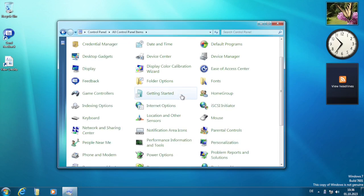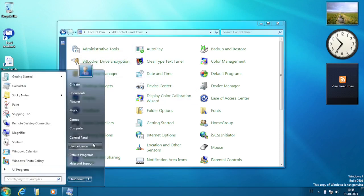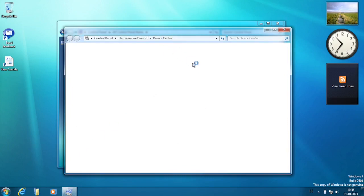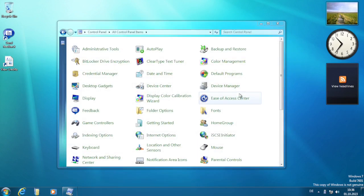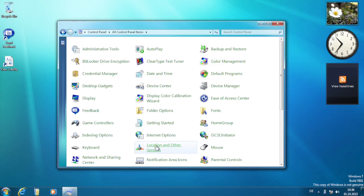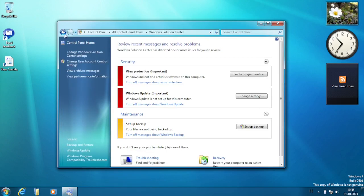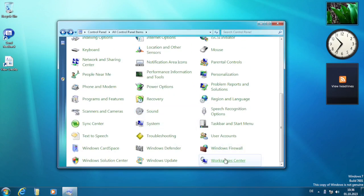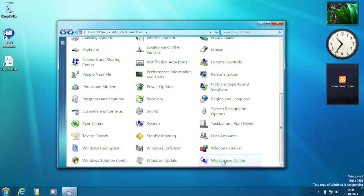So I'm gonna swap over to there. And you can see I've added a couple of icons, like the credential manager is changed. We have device center, that's devices and printers, which I changed as well. It's just the name, just the default devices and printers page from 7. And we have the location sensor, another sensors icon, it's also the same, double check from beta. The cover icon is from XP, the troubleshooting one is also beta. And Action Center is also changed to Windows Solution Center in this. And Workspace is also changed. That's normally RemoteApp and Desktop Connections, which is also changed to this.